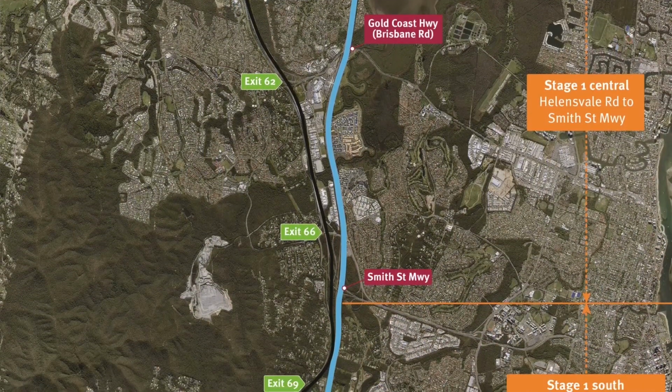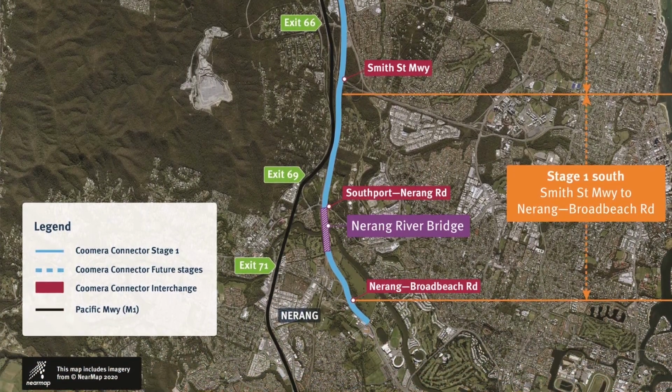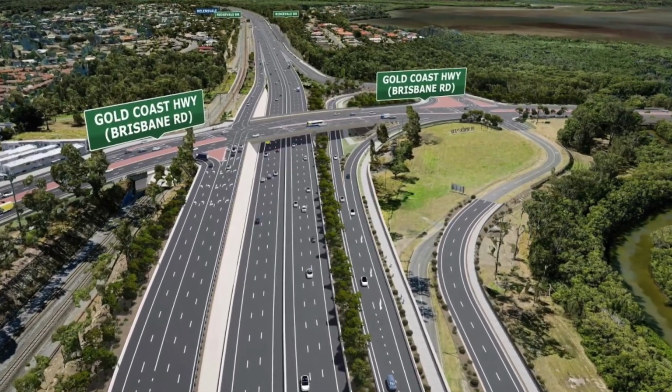This first stage is between Coomera and Nerang, and future stages will run all the way up to around Loganholme and Eagleby. Works on stage 1 are again expected to be completed around about 2024, with future stages expected to be completed around 2027 and 2030 depending on the timelines.